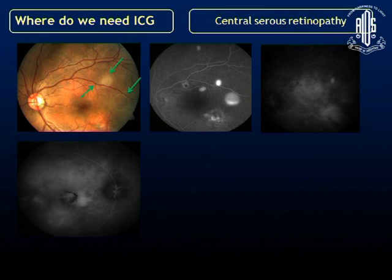What you basically see in CSR is dilated, hyperpermeable choroidal vasculature. So if you are planning PDT in CSR, which we do in cases of chronic CSR, we do ICG to find out all the areas of hyperpermeability and do multi-spot PDT. Single spot PDT here will not do, because all the areas are hyperpermeable. So you have to treat the whole area. So that is the idea of doing ICG in CSR.